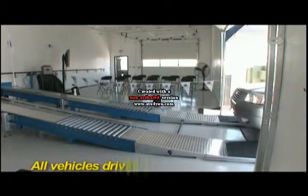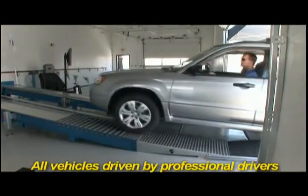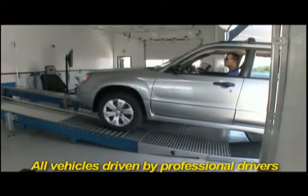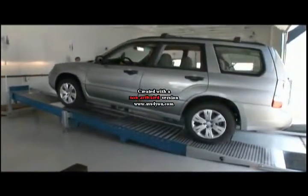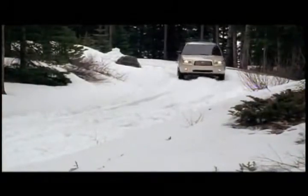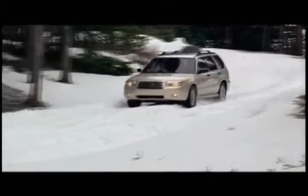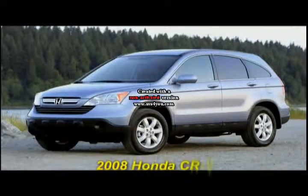These rollers allow us to study, in a laboratory setting, vehicle behavior and how various all-wheel drive and traction control systems operate under slippery situations such as ice. Keep in mind the difference between how each vehicle behaves in the laboratory setting and how it behaves on various road surfaces. For comparison, we will look at the 2008 Honda CR-V.